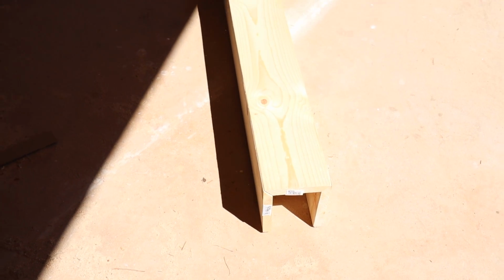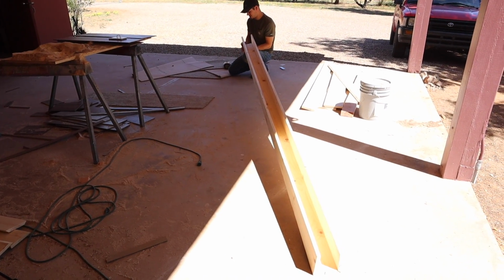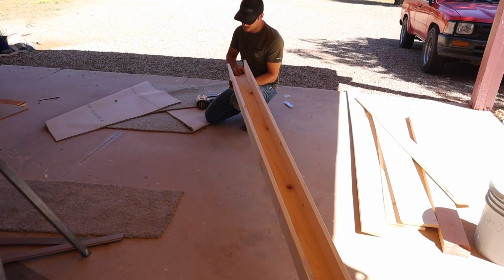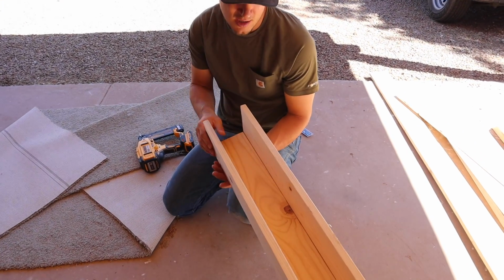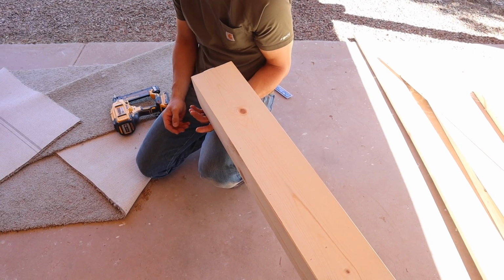Okay, so can you tell us how you built this? On my 6s, I just cut the one side at 45s, and then the piece that is going to go on the bottom has a 45 cut on both sides, and you just put them together. Y'all got it all together. Yep. And you got a fake beam.